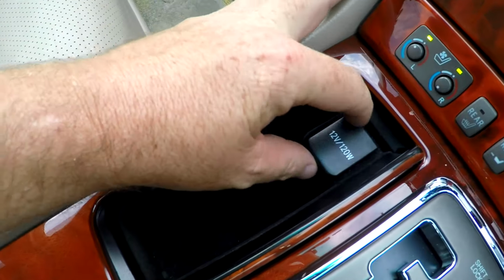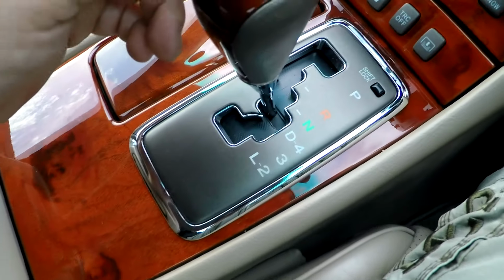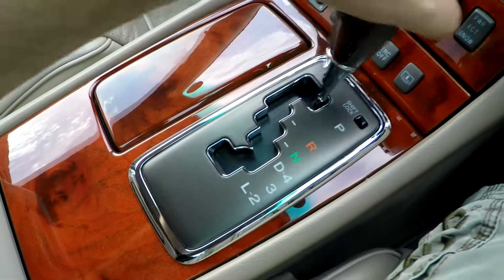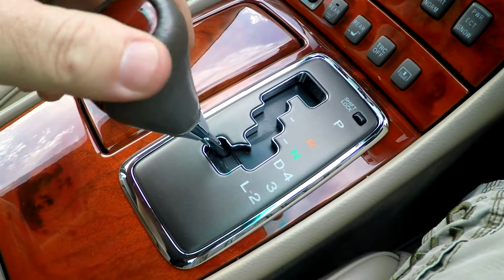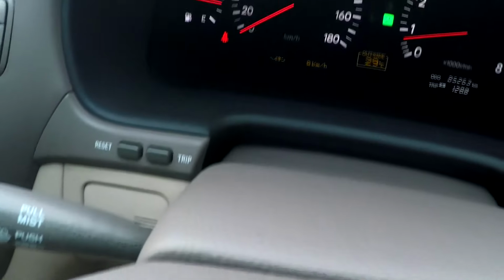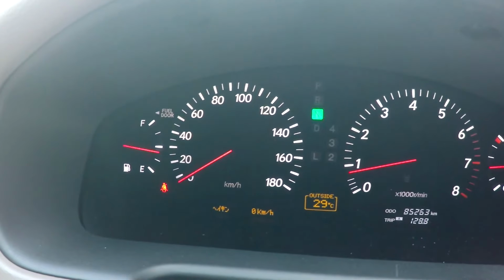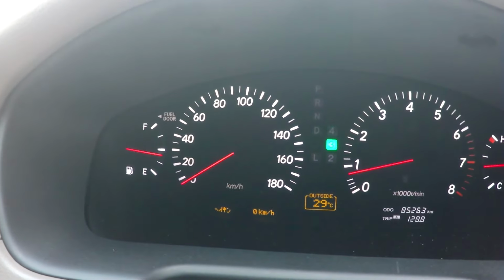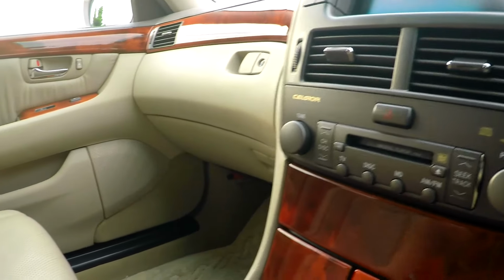You've got a 12 volt socket. Okay, you can close that. So just your normal automatic, pretty simple. And it actually tells you on the dash as well what gear you're in. What else we got?